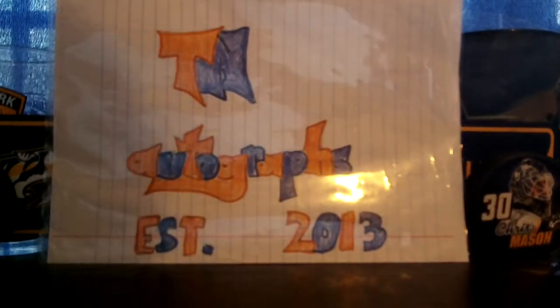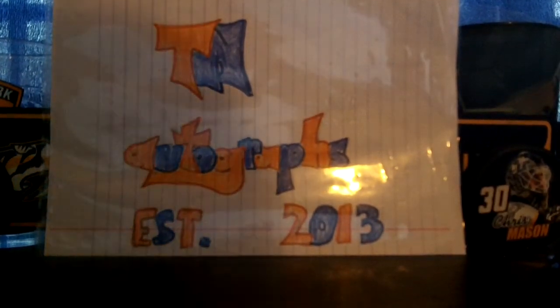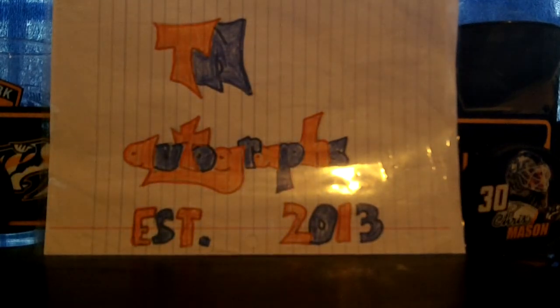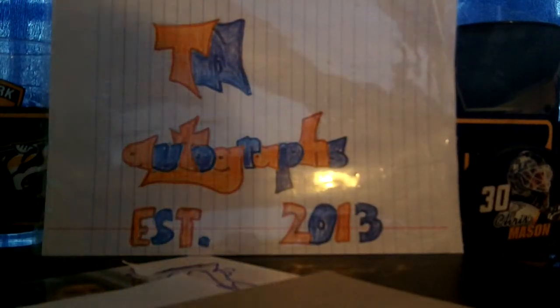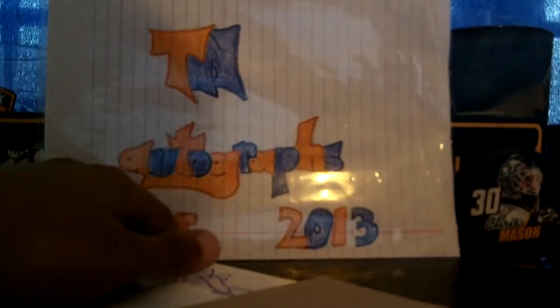Alright, I actually got this guy today through TTM. I don't know which one to upload first. I met this guy like 4 or 5 years ago. Hopefully he'll win the Vezina this year. It is Pekka Rinne, signed in blue Sharpie, number 35. Very, very nice. I got him back in TTM today, so I don't know which one to upload first.